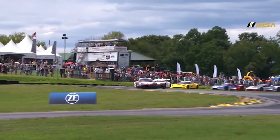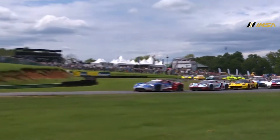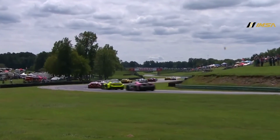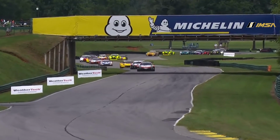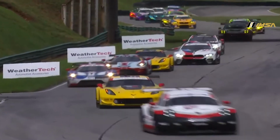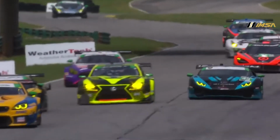Meanwhile, behind them in the GT Daytona category, everybody got away from the flag cleanly as well. It's actually Motul pole winner Zach Robichon keeping his Pfaff Motorsports Porsche out in front of the rest of the competition in GT Daytona, as he's got the Meyer Shank Racing Acura and some of the Lexuses behind him on the start as well. Everyone gets away cleanly. We are racing in Virginia.